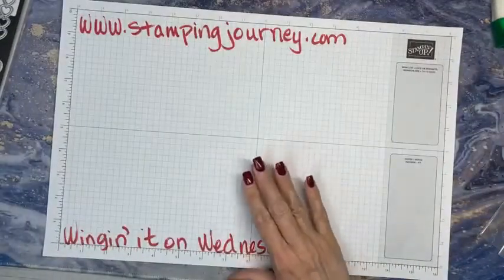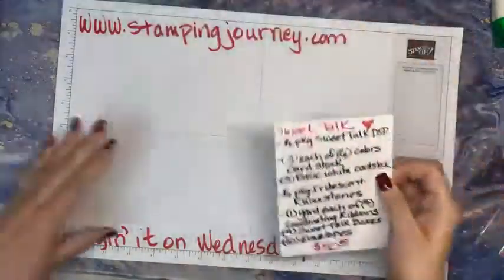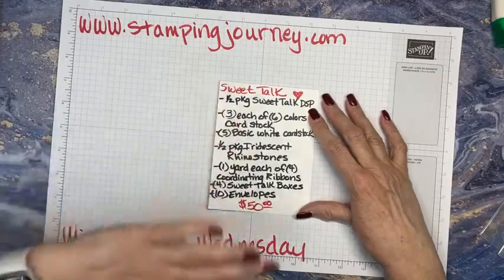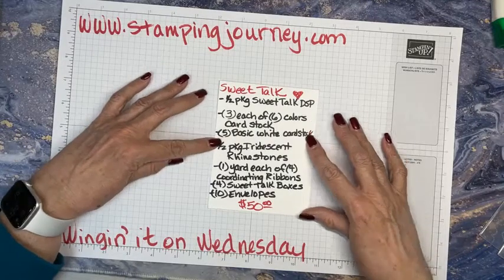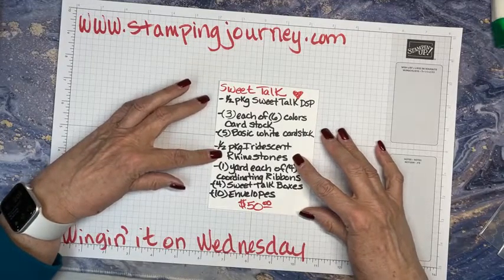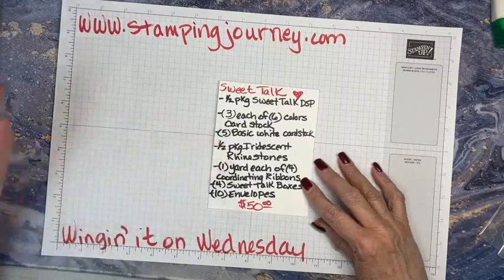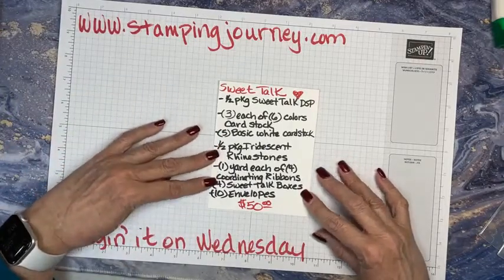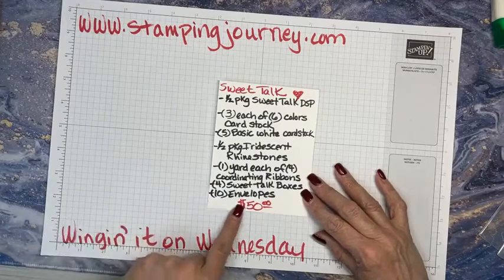So there we go. Okay, so this is the set that it's coordinating with, but this is what the Monkey Cut Kit has in it. It has half a pack of the Sweet Talk DSP cut and ready to go, 3 each of 6 different colors of cardstock cut and ready to go, 5 of the basic white cardstock cut and ready to go, half a pack of the beautiful, beautiful sparkly iridescent rhinestones, 1 yard each of 4 coordinating ribbons because there's so many colors in this. I couldn't stop at 3. 4 of the Sweet Talk boxes because you have to have 4 people that you love super, super much that you want to send those to, and 10 envelopes, and it's $50.